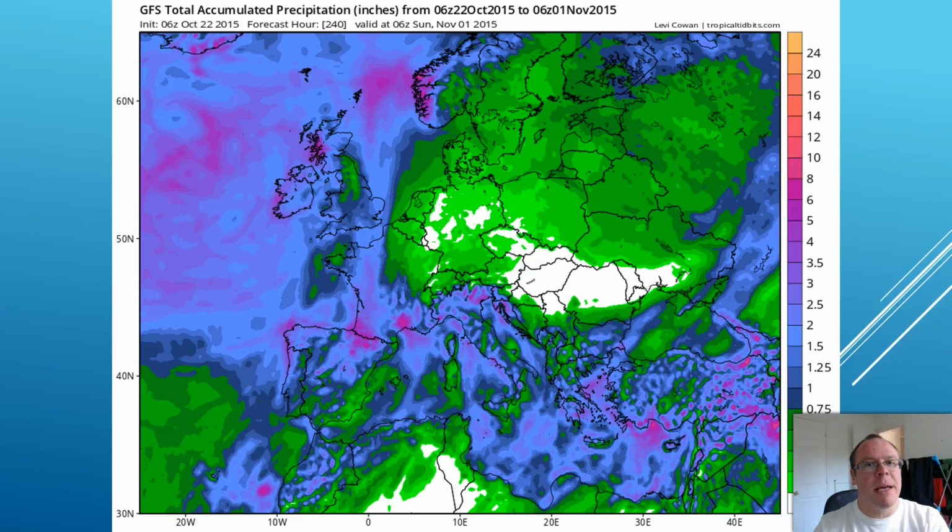Maybe not necessarily record wet, with 12 inches falling at Seathwaite Farm in Cumbria, which was a UK record for 24-hour rainfall. But I think we are going to see a much wetter month of November overall.